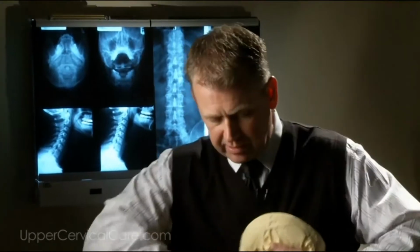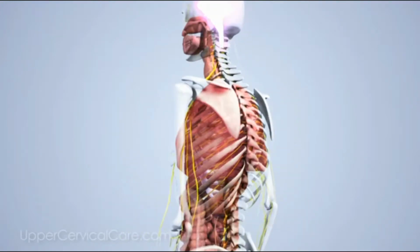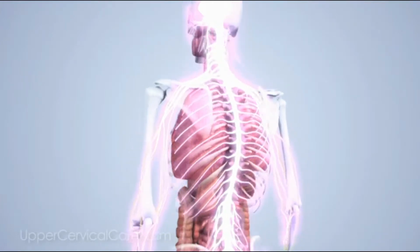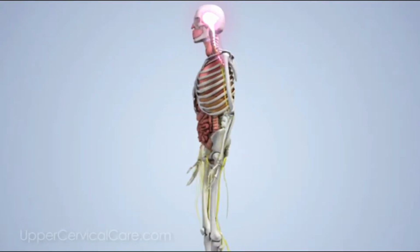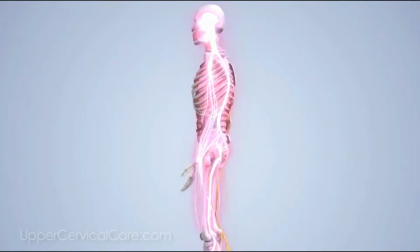Well, it may be interfering 1%, 2%, 10%, 50%, anything less than 100%, your pancreas isn't going to be working the way it's supposed to, thus you get diabetes, okay? Now, let's say you were to go in here and we were to find and correct that misalignment. Now all of a sudden you get 100% of that nerve flow from the brain down to that pancreas, and then the pancreas again starts functioning the way it was supposed to. You get the full amount of insulin in the system, the sugar is taken out of the digestive system into the bloodstream. Now all of a sudden you no longer have diabetes.